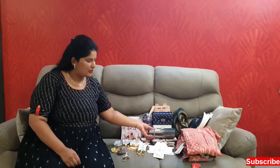So the first shop that I visited in City Center Mall is Globus. As many of you know, Globus has a wide range of fashion accessories and clothing that earlier used to be there in Inorbit Mall, but now it's present only in the City Center Mall. So let me start with the items that I picked from Globus now. I got a couple of bags from Globus.